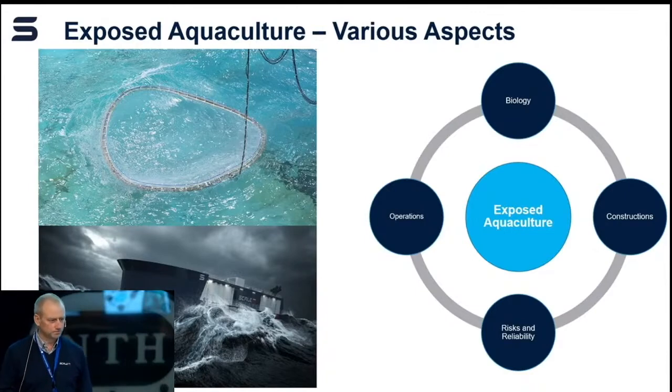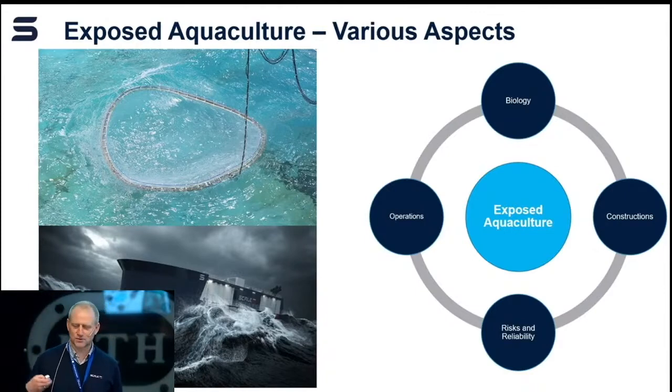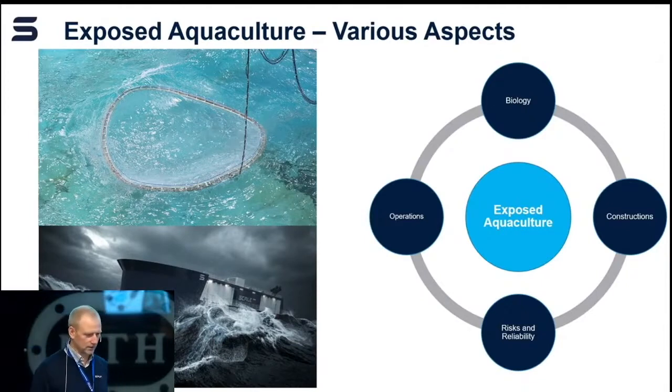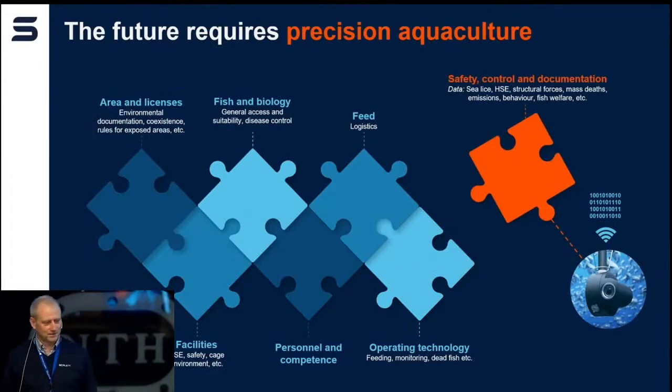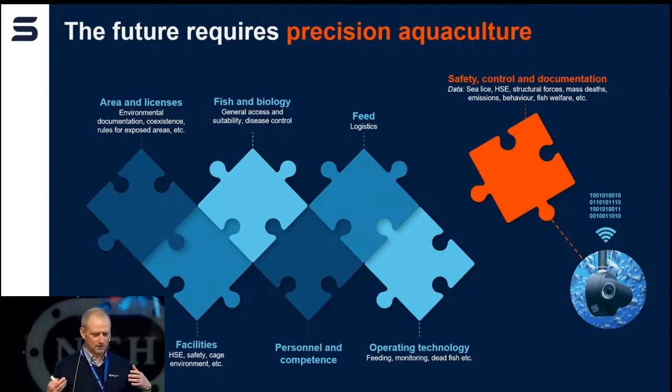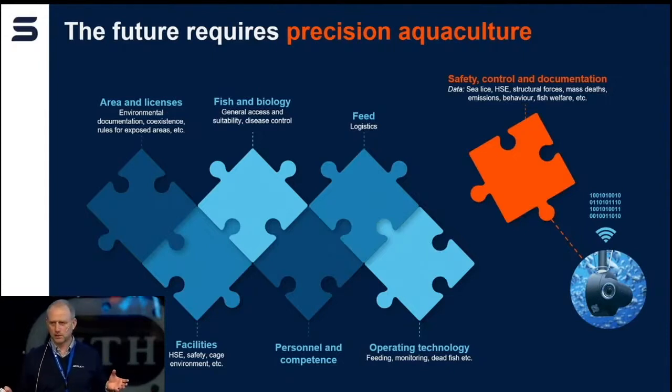And we are now working on making all these operations automatic. To bring the fish in automatically, to take it out, to take all the dead fish out automatically, and so on. That should be, or will be, the focus for the next 5 to 10 years. And we believe that this should be called precision aquaculture. You need methods to control this, and you need systems to help you control this. Both from areas, to control areas, as we talked about, Asgeir, and also the fish and the biology, because the fish is always what's bringing the money. So it's always the focus for a fish farmer.